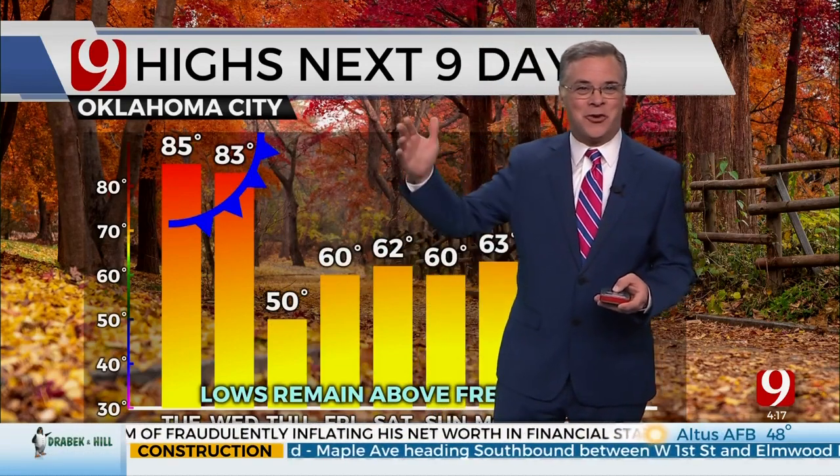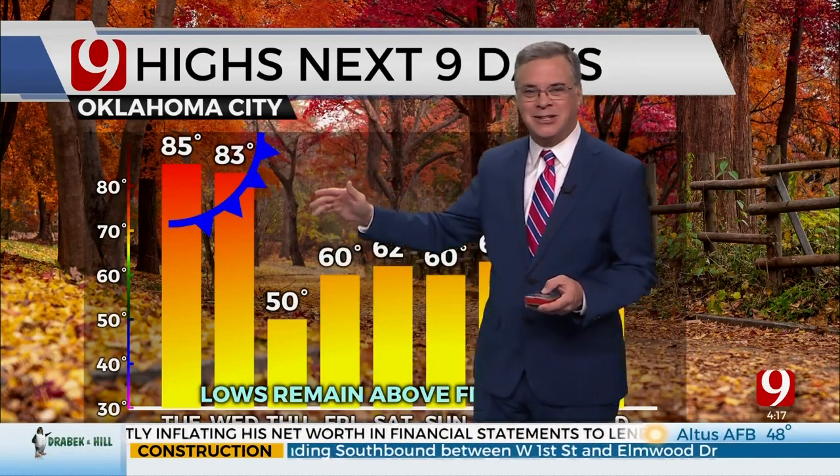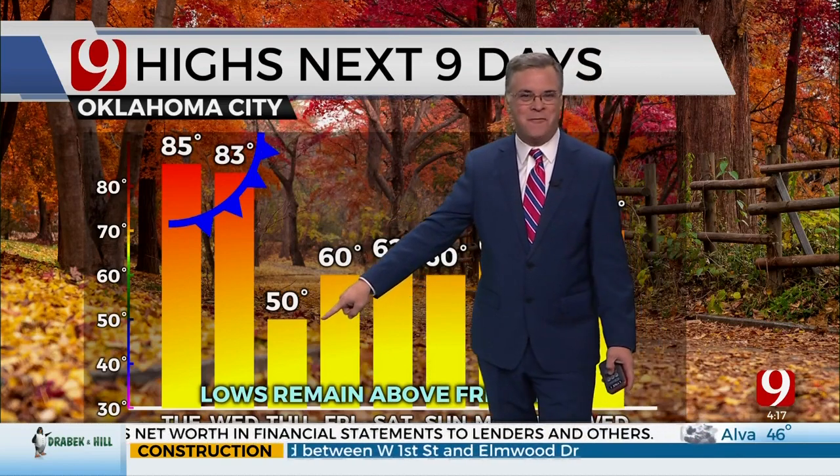Okay, so yeah, the weather looks good. We're talking warm conditions on the way today. We'll be up near record highs today and again tomorrow. Then a cold front arrives. That really is a pretty strong cold front. It's going to really drop off those temps. We'll drop over 30 degrees from daytime highs on Wednesday to the forecast high on Thursday of 50.